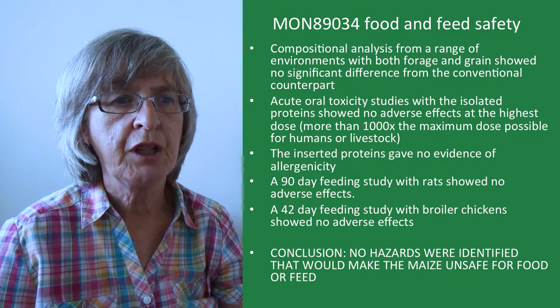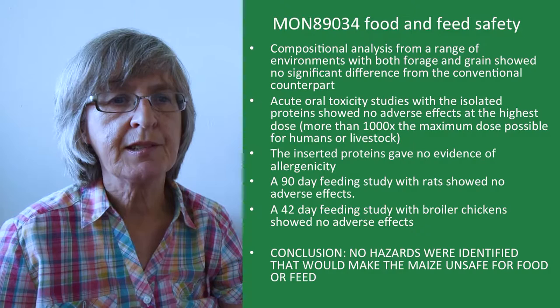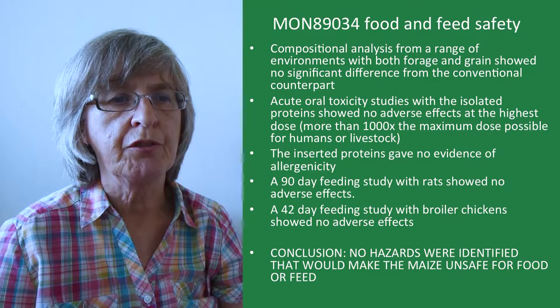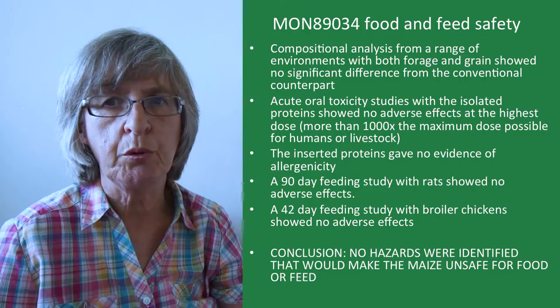There was also no evidence of any allergenicity for either of the BT proteins. And longer-term feeding studies with MON89034, in the case of rats for 90 days and 42 days for broiler chickens, showed no adverse effects. So, in conclusion, we could say that no hazards were identified that would make the maize unsafe for use in food or feed.